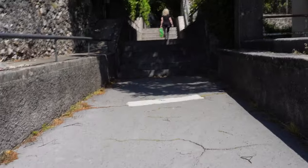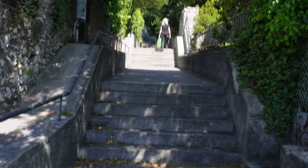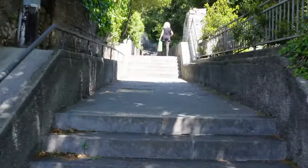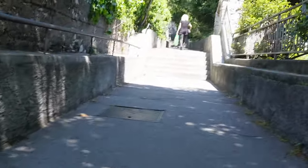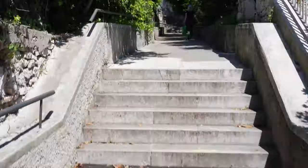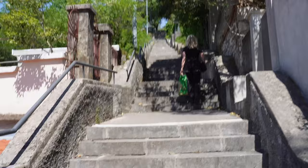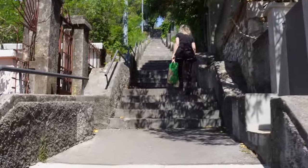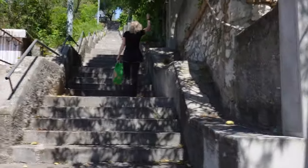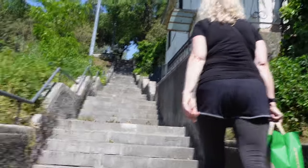One thing is good, it's like 5 or 6 steps, then you can take 6 or 7 steps, and it's again 1, 2, 3, 4, 5, 6, now you can take 10 steps. Oh my, how many more? I'll race you to the top! No, I won't. Maybe I will. I'm gaining.